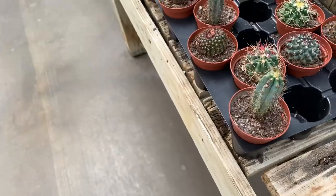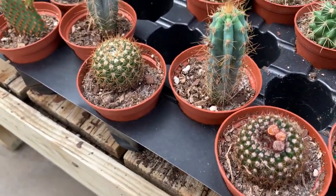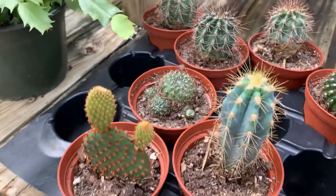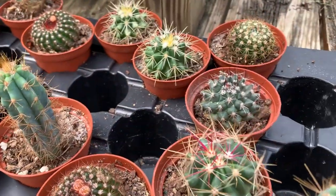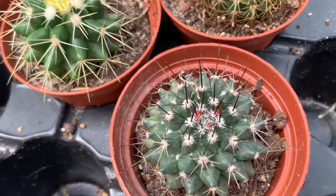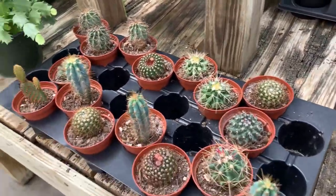Some more cacti. Oh, some of these look like they're flowering. Blue cactus club, hashtag blue cactus club. I kind of like these ones with the pink spikes on the top, and then that one there with the little red. I like the colored spines like that.